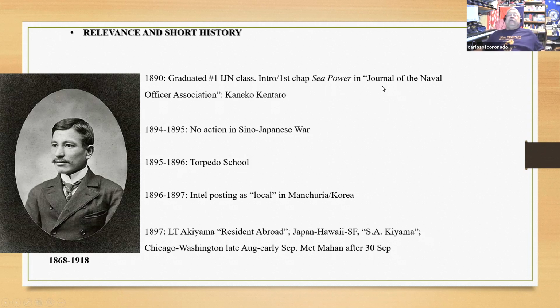At the same time he graduated, and I didn't put this in full length, the intro in the first chapter of Mahan's Sea Power volume was published in the Japanese Naval Officer Association magazine. The reason it was published this way is that Kaneko Kentaro was a classmate of Theodore Roosevelt at Harvard. And he was visiting the United States in 1890 when Mahan's book came out. He left in May, just as the book came out, but he took it back with him to Japan and got them to publish it later that year. The whole of Mahan's first Sea Power volume is not published until 1896, years after Kaneko brings it back to Japan.